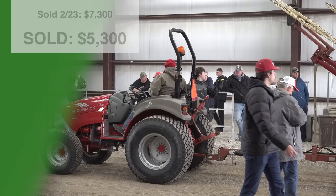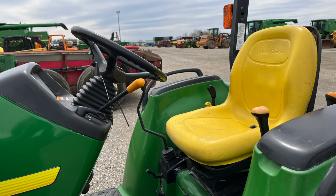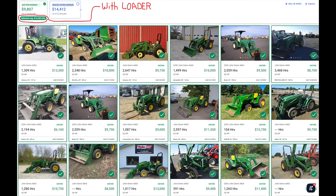This is a pretty good looking John Deere 4400. This would have been the precursor to the 3R, I believe. Some of it looks just like a 3R back here from the fenders and all. The tractor itself should have been a Yanmar drivetrain, so it shouldn't be the same tractor as the 3R at all. The sale prices are showing roughly $12,000. This one's only got 642 hours on it.